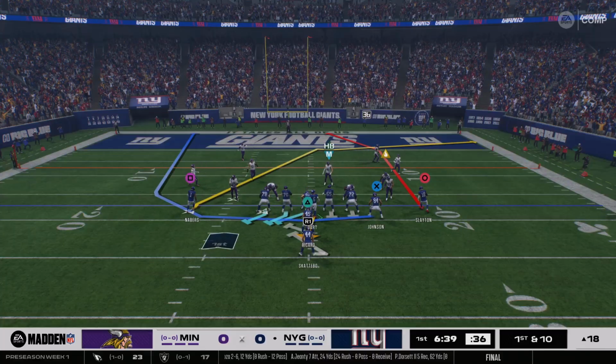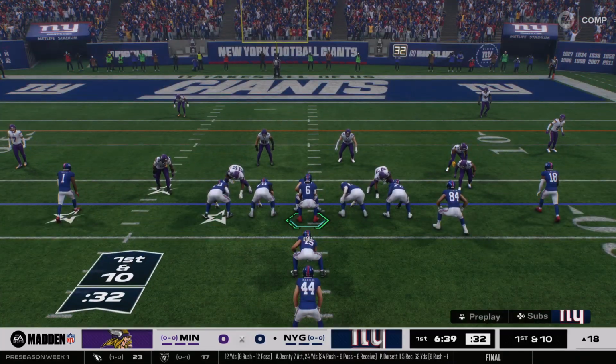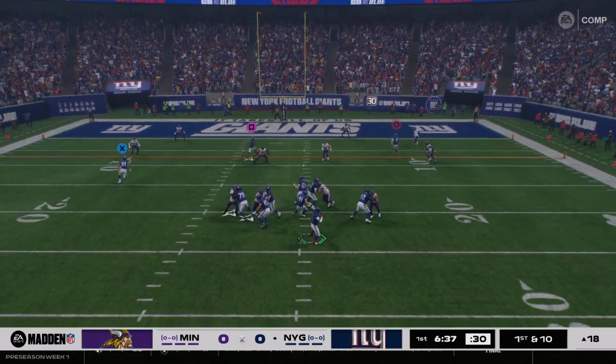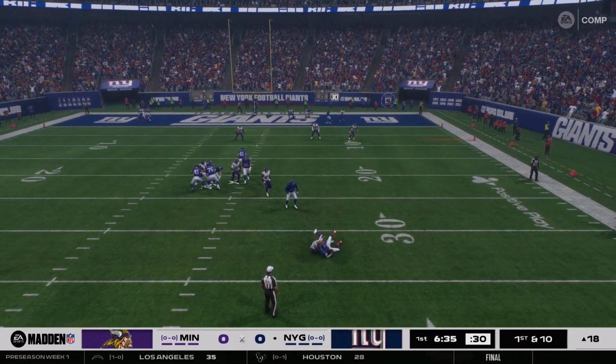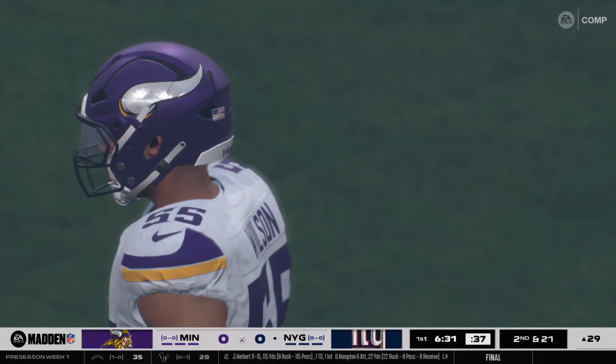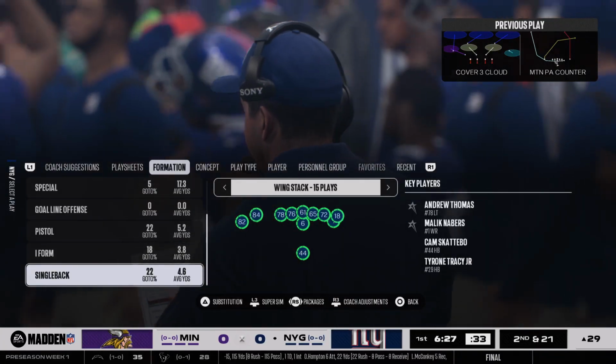Coming to the line for another 1st and 10. Going play action with Dart. What a difference a play makes. This one not working out in their favor. He's down to the ground. And it's going to be a long way to go now for these guys on 2nd down.